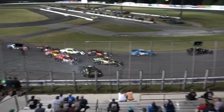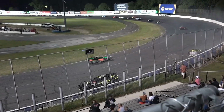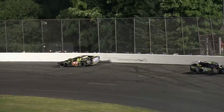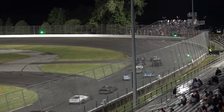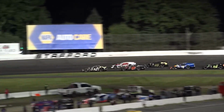Oh, and trouble behind him in turn 1. One car backs it into the outside wall up in the corner. That's Chapman in the 14. And it looks like Flannery in the number 25 machine in a half a mile. History to be made in the Senators Cup. Will Michael Christopher be able to hold on?